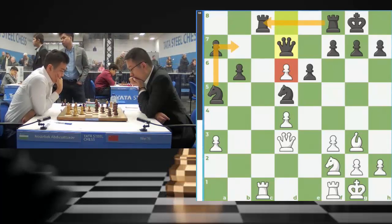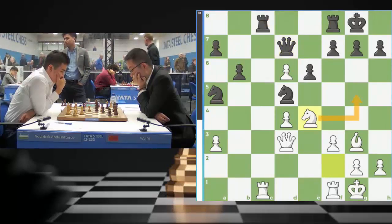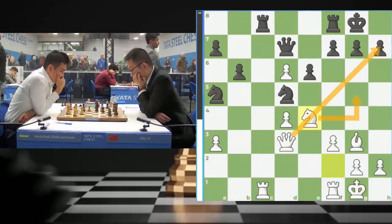Yeah. And the thing here is, what's White's plan? I would really like to bring my knight to e4, the center of the board, and also defend this pawn. I want to jump in with my knight to g5, start threatening checkmate in 1. I need to look for counterplay as White here.